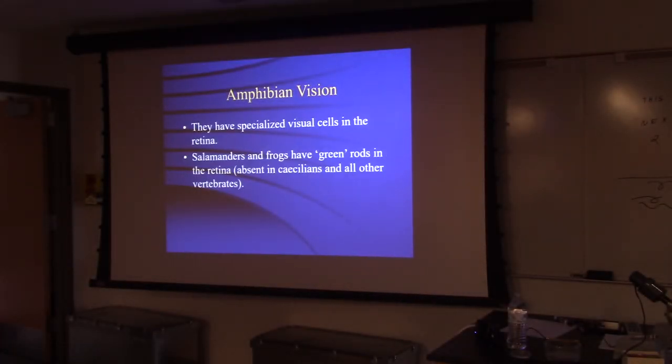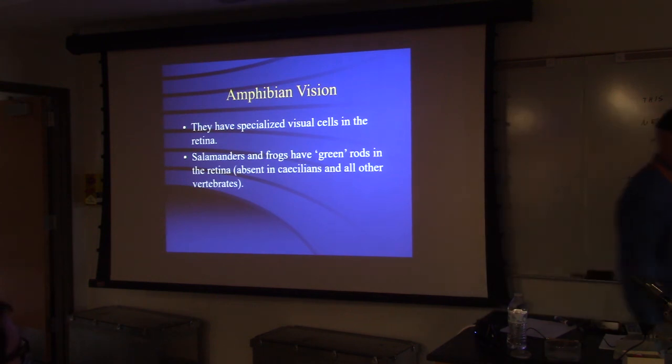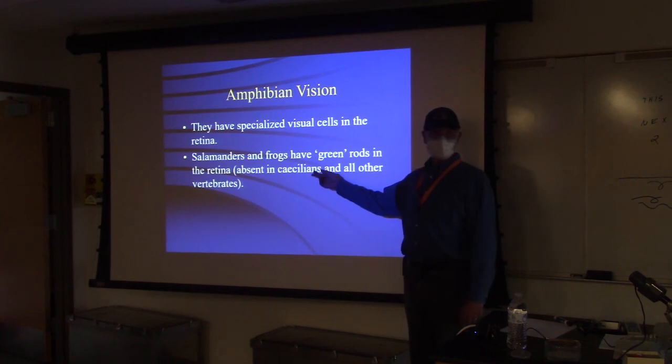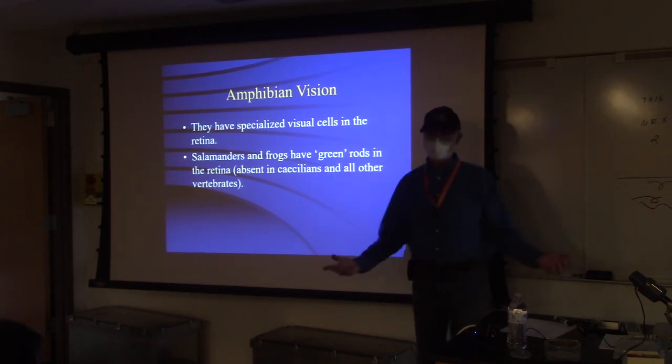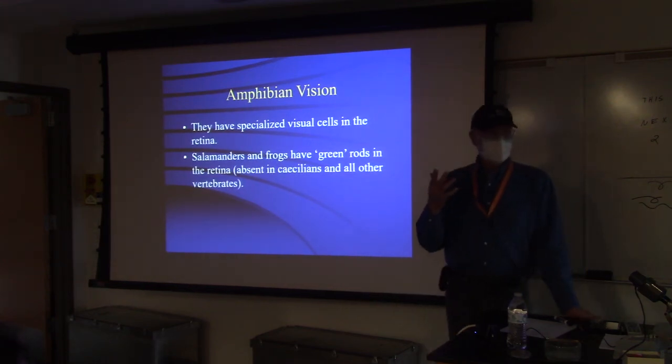All right. Vision in amphibians, modern amphibians at least, is different than it is in mammals, right? Salamanders and frogs have green rods in the retina. It's not exactly clear what those green rods are all about. Those are absent in caecilians, which are these fossorial amphibians, which basically have reduced eyes anyway, right? Think about your visual perception. What kinds of rods and cones? You have both rods and cones in your eyes, right? What are the rods for? What are the cones for?